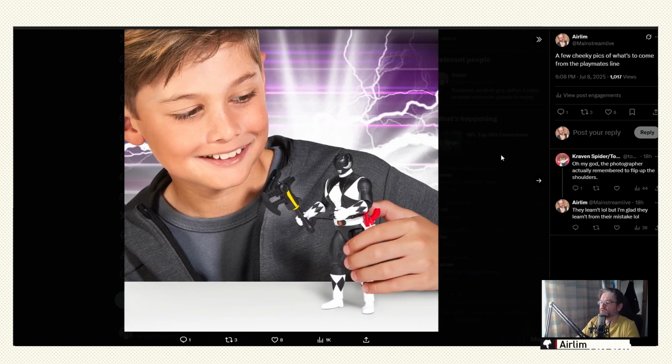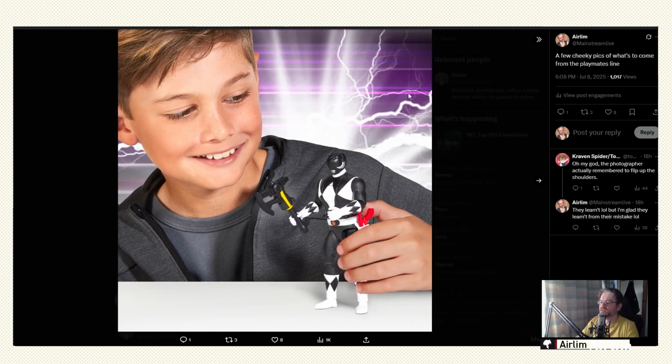On to the next one is this kid playing with the Black Ranger, which looks kind of cool. And I've always said that they should just generally have the blade blasters closed. It makes perfect sense to have two. Like, if you're going to do blade mode and then you're going to do gun mode, then just have standard in the holster mode.